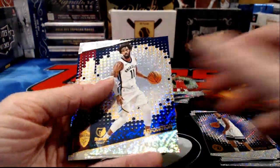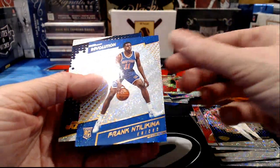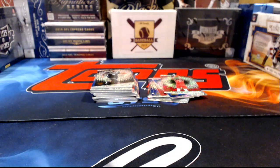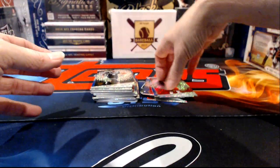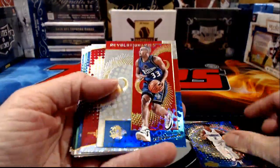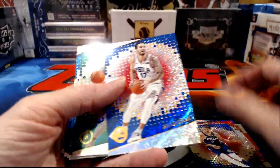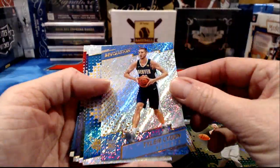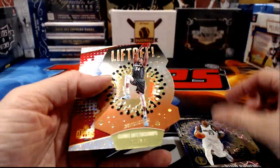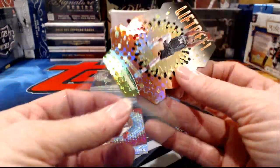Jonathan Isaac rookie. Is that? No. Frank Ntilikina rookie. Revolutionaries Grant Hill for the Pistons. Tyler Lydon rookie. Another liftoff die cut. This one is also for the Greek Freak.